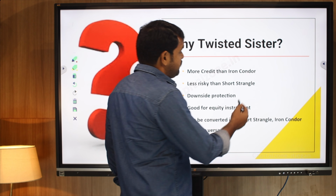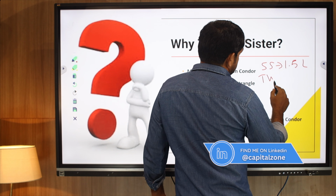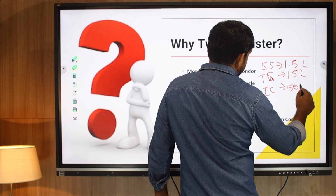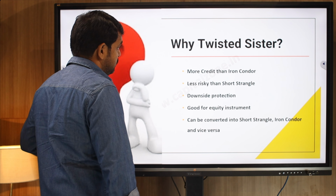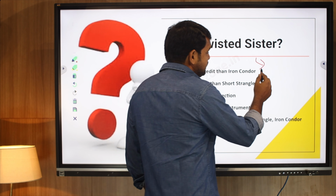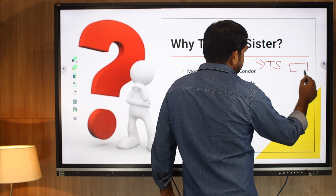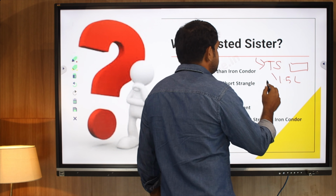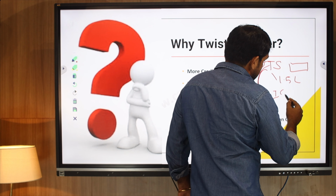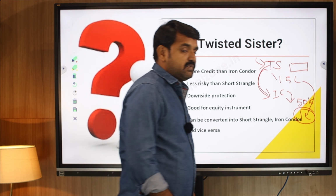Simple. When you start, the short strangle margin is 1.5 lakh. The Twisted Sister margin is 1.5 lakh. The Iron Condor margin is 50k. So how can it be manipulated? When you start, you will start slowly, right? When you start a short strangle, you will not put in all the capital. So instead of a short strangle, you do a Twisted Sister. You get a moderate premium and the margin is 1.5 lakh. Do the adjustments. When you are running out of margin, convert this Twisted Sister into an Iron Condor, so that the margin will become 50k and you will get an additional 1 lakh of margin. That is the beauty of this strategy.